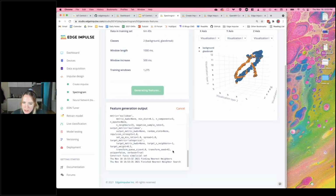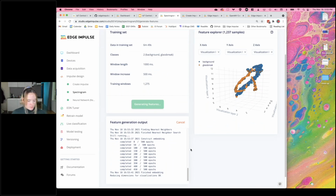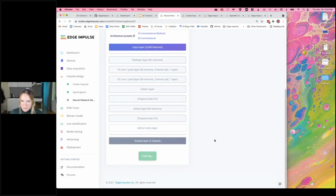All right, just doing it pretty quickly. Cool. And then you can also see the on-device performance for the digital signal pre-processing block as well. This is calculating or predicting for Cortex M4F. But yeah, so once we've regenerated these features, now the Feature Explorer works. And if you're seeing that deleted sample issue on your own account, just do what I did. Go to the Generate Features tab, regenerate them, and then you should be good to go. And now we can go back to our neural network tab and retrain. And this one will take a little bit longer. Shouldn't take too long though.